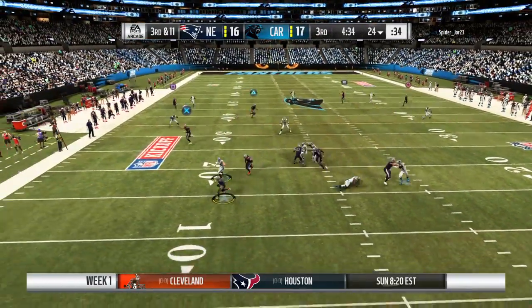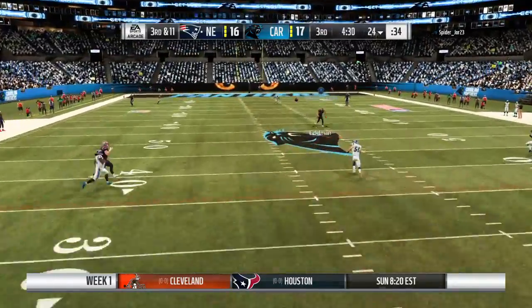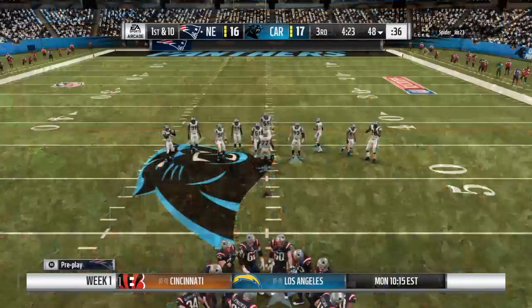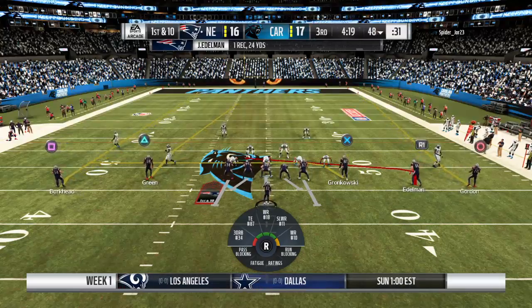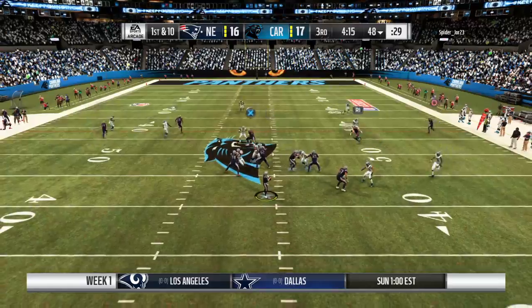Throwing now is Brady. Buying time to his left. And Edelman finally works his way open. It's complete. Let's go. Third play of the drive. 3rd down. Spectacular catch. Turns into a first down. First down saves him from a 3-and-out.